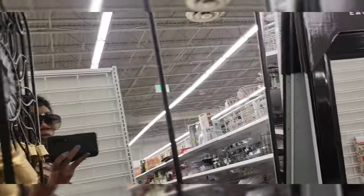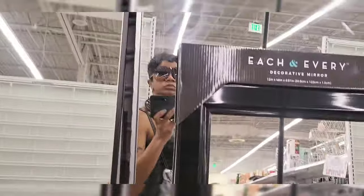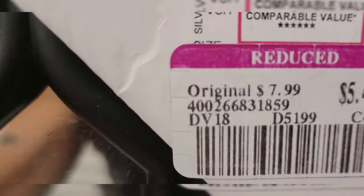Okay, y'all, let's make one more round. So, hey, what's up, Sweet Juicy? What's up, Sweet Juicy? I went right into the sunset. Okay, so we saw these pictures. Well, here's this mirror that I like. $5.50. It's not the long one, but that's cute for $5.50.